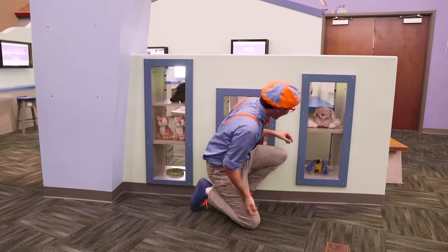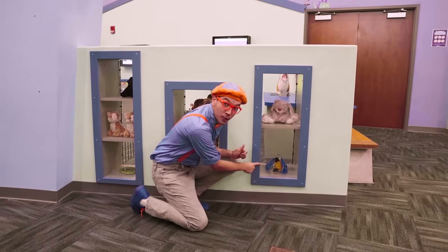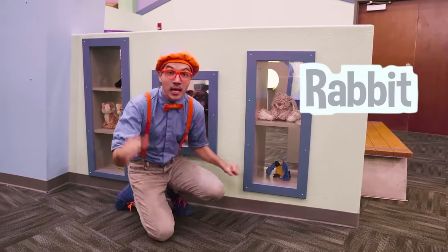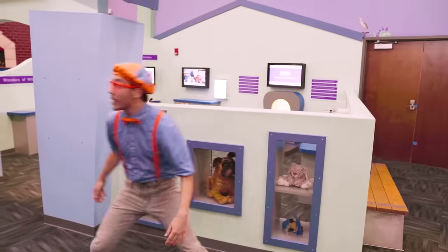So silly. Whoa, and look, we have a really colorful parrot and a bunny rabbit. Yeah, let's go get a closer look. Come on.